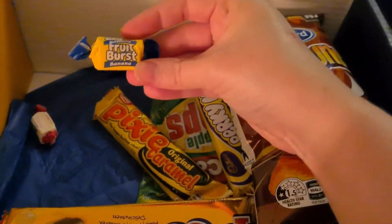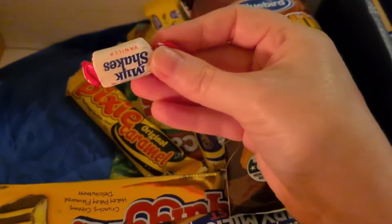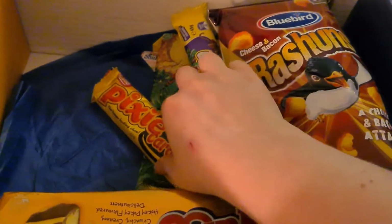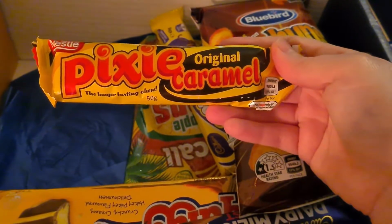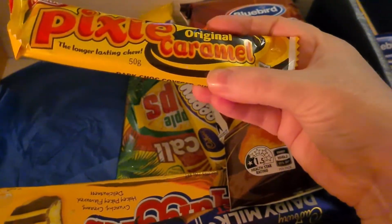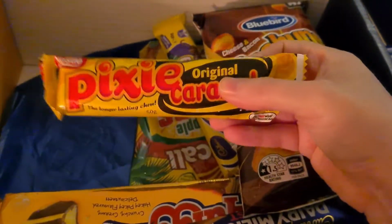What have we got here? Fruit Burst Banana. Some little chew. Is this the same brand? Nope. This is Milkshakes Vanilla. Okay. What's this? Pixie Caramel from Nestle. Original. Longer lasting chew. So it's just caramel covered in chocolate, I imagine. Yeah, dark choc covered chewy caramel. It's got some weight to that.